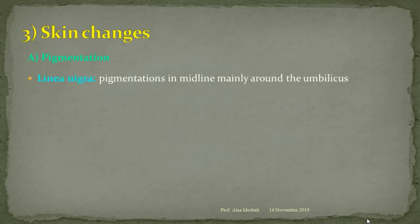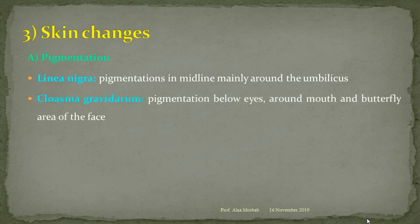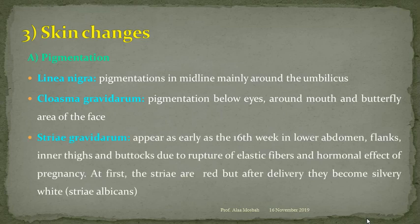What about skin changes in the body? Pigmentation, like linea nigra, pigmentation in the midline, mainly around the umbilicus, and we will see a picture about that. Chloasma gravidarum, pigmentation below the eyes, around the mouth and the butterfly area of the face. Stria gravidarum appear around 16 weeks in the lower abdomen, flanks, inner side of the thigh and buttocks, due to rupture of the elastic fibers and the hormonal effect of pregnancy.